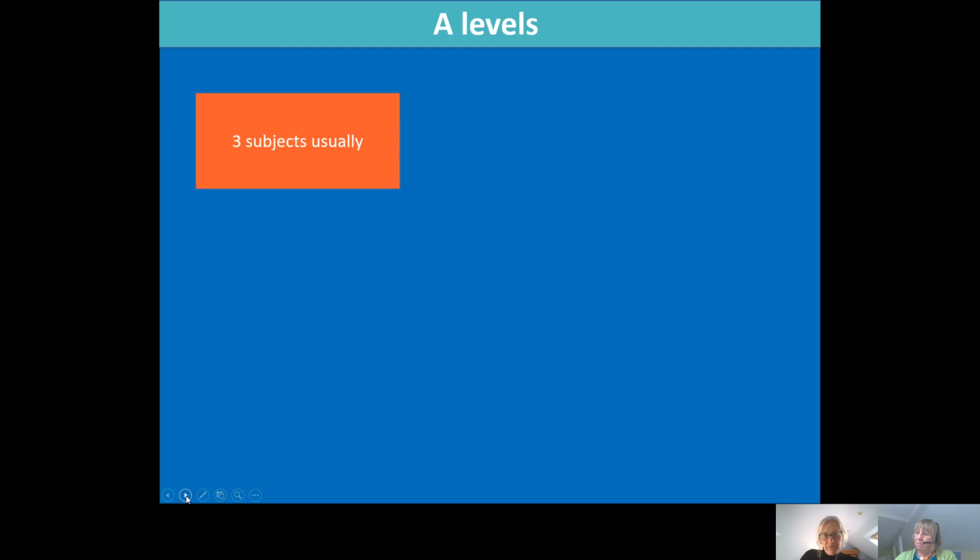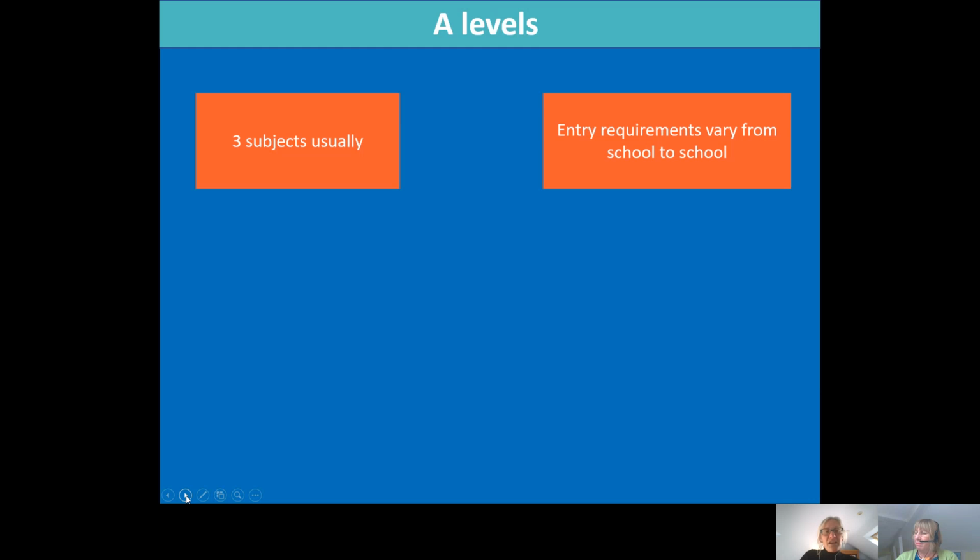So in terms of A levels, most people normally take three subjects. Sometimes if you're a high achieving student, you might be invited to take four, but it's because they're usually quite a step up from GCSEs. We usually say that it's a good idea maybe to focus on three and get better grades in them than spread yourself a bit thin. The entry requirements do vary quite considerably from school to school.